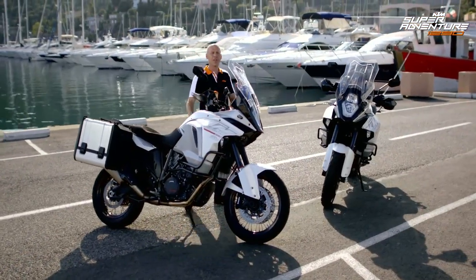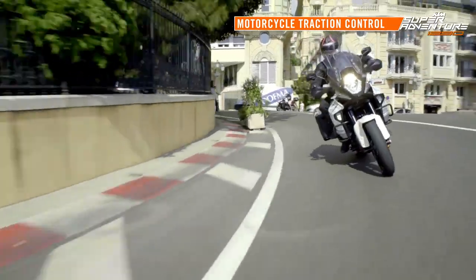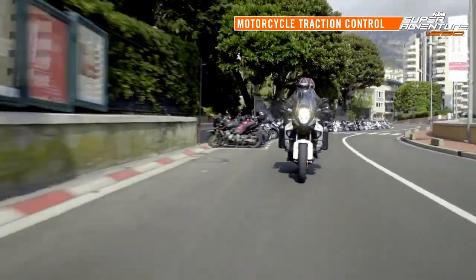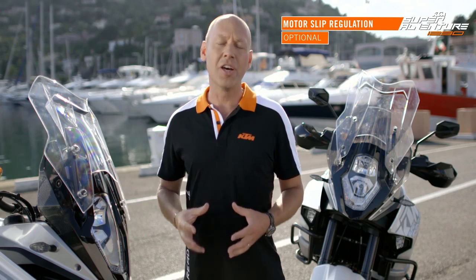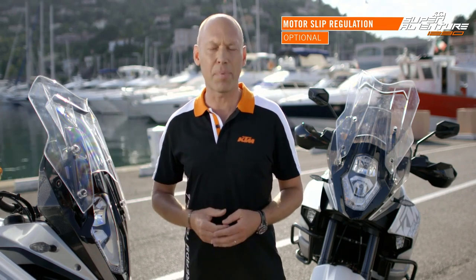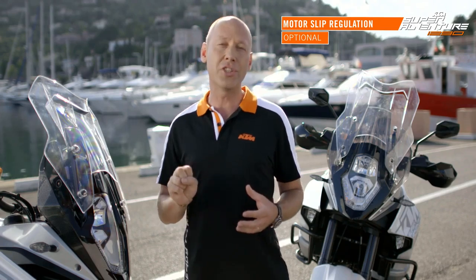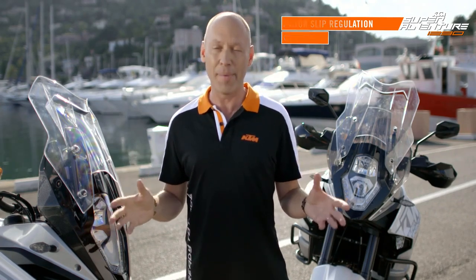The traction control is industry leading, and in any of the running modes, it is always analysing the attitude of the bike, giving you a safe and enjoyable time all of the time. Brand new from KTM is the option of MSR, Motor Slip Regulation, and what that does is prevent the rear wheel from locking if you suddenly get off the gas, all of which is overseen by MSC.